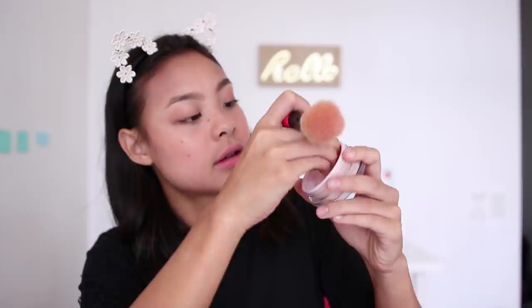It won't leave a chalky finish, it won't cake into fine lines, and it won't flatten the skin's texture or announce its presence in photographs. Wow, no flashback. I love it. There's like a protective film. Oh, okay, that's messy. I don't actually wear powder under my eyes just to set that.